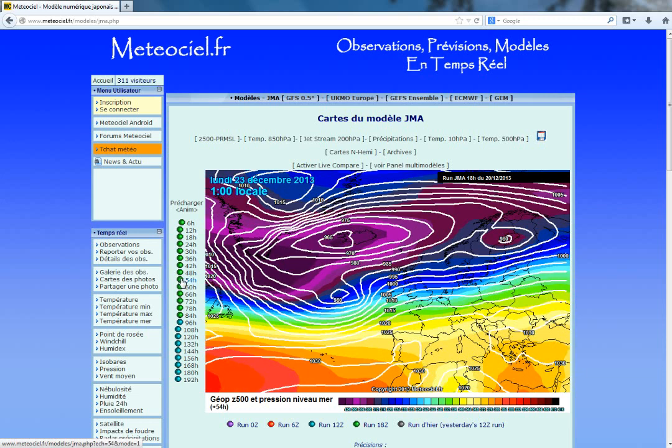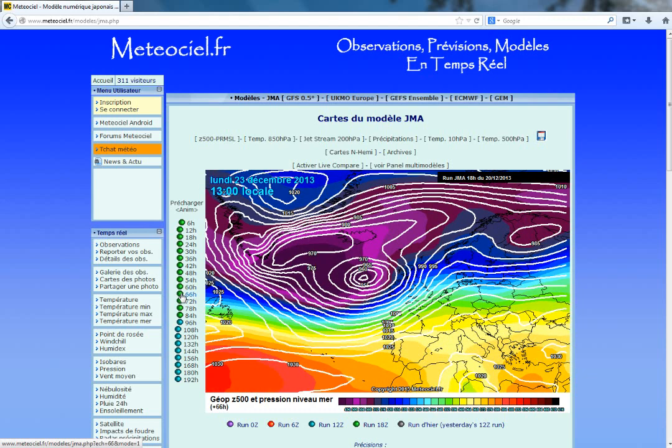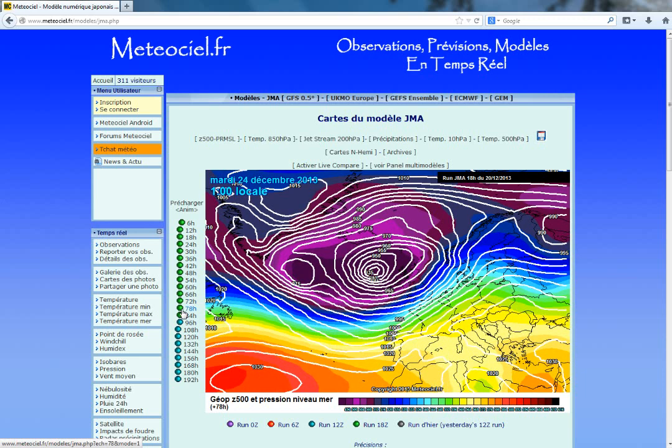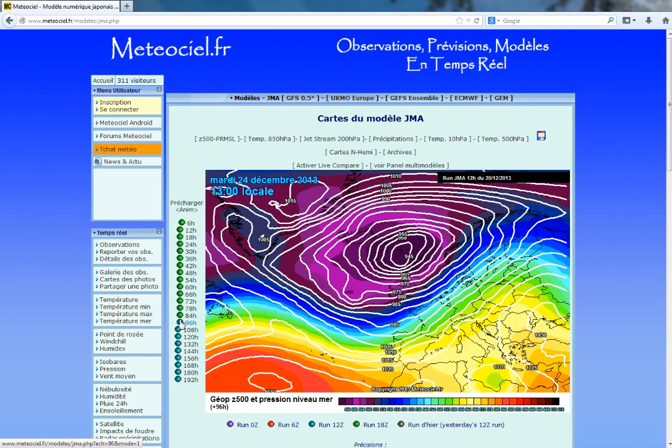54 hours, new area of low pressure now developed in the mid-Atlantic. 60 hours, it's down to 965 millibars as it approaches. 66 hours, it's 960 millibars. 72 hours, it's 945 millibars. 78 hours, it's 935 millibars. And in 84 hours, it's still at 935 millibars. And then progressing into the long range now, the 96-hour chart.